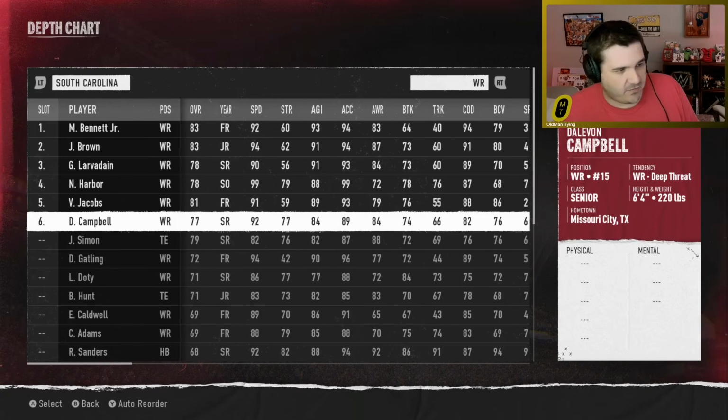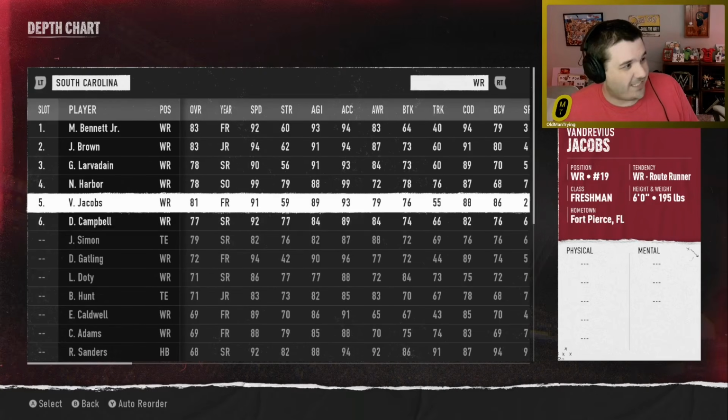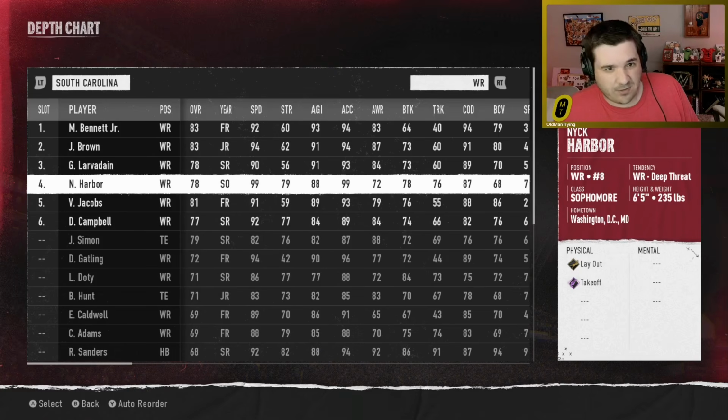Of these receivers, the 4 coming back, we've got a heck of a wide receiver room. Just drop back and chuck it to Harbor or scramble with Sellers. You'll win a lot of games with South Carolina. Looking pretty good at the wide receiver spot.